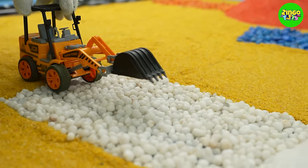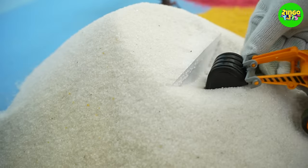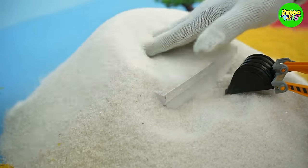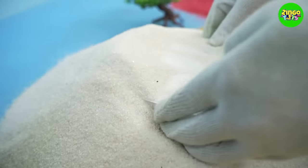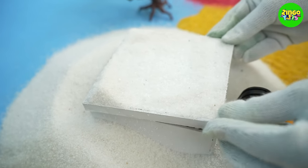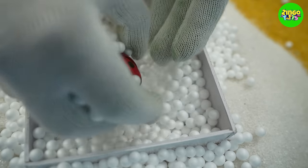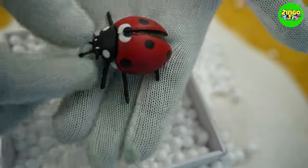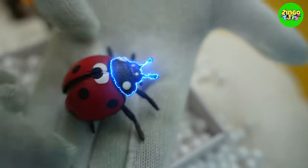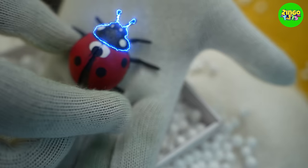Okay, now we'll dig in the white sand dune. Look, a white box! Great! Time to open and see what's inside. Aha! A red-colored ladybug! It's so vibrant. I love it!